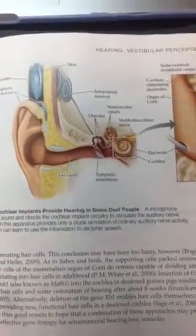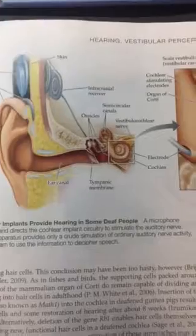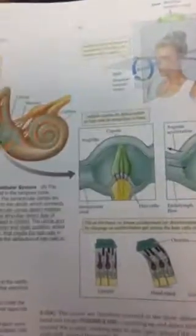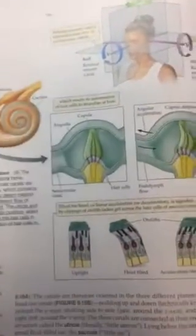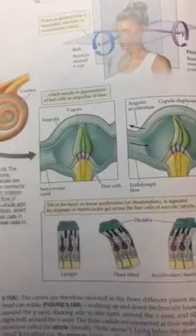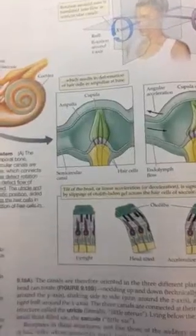The receptor mechanisms for the vestibular system are in the inner ear. The components of the vestibular system are a part of the inner ear attached to the adjacent cochlea within a hollow in the temporal bone. There are 3 semicircular canals, which are fluid-filled tubes oriented at right angles to each other. Nodding up and down is pitch, shaking side to side is yaw, and tilting your head left to right is roll.